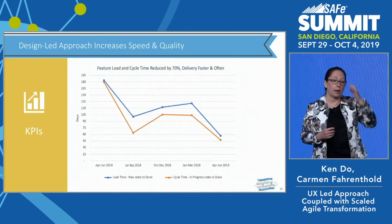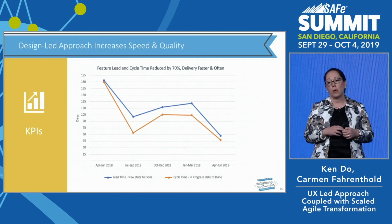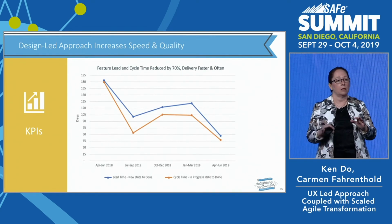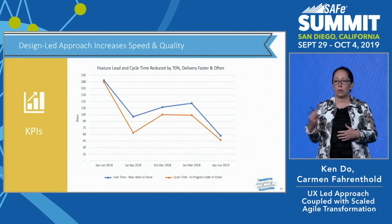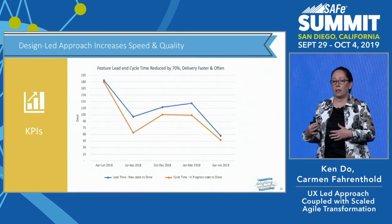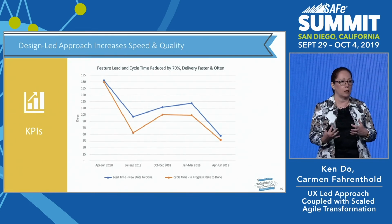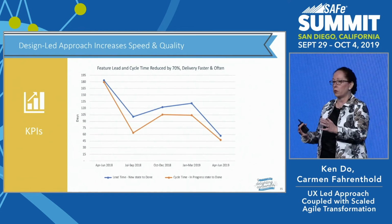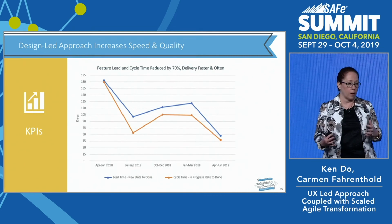Looking at a couple of KPIs, this first one here being the feature lead and cycle time, we've seen a reduction over the last 18 months by about 70%, and really driven for us from a feature clarity perspective when the design team was able to provide designers what the design's going to look like and do some end-user testing. Our Scrum teams were able to take those features and break them down into stories and remove the ambiguity, so we knew what we needed to get accomplished.